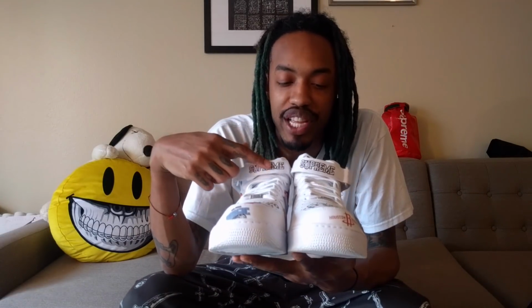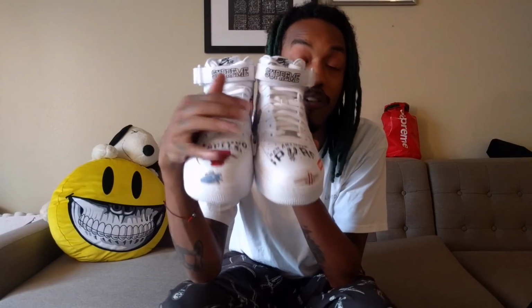If you look on the straps, you have Supreme written in this kind of crazy font. Not written, but it's actually stitched, which I think is very clean. Came out really nice. And then even the lace locks on the front say Air Force One 2018 and then Supreme on the lace locks. You have Nike Air Force One and then Supreme on the tongue. Oh, this is cool. I didn't even notice this.